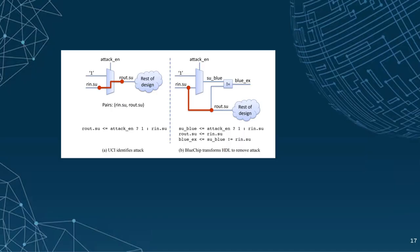As you can see in part A, UCI identifies an attack. After UCI generates a set of data flow pairs, the pairs are fed into the Blue Chip system. Blue Chip then takes these pairs as inputs and replaces suspicious circuits by modifying the HDL code. As you can see in part B, this is an example of what happens when Blue Chip transforms HDL source code to remove the attack.